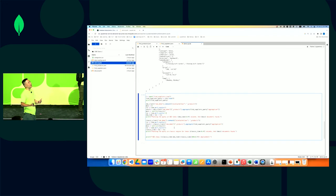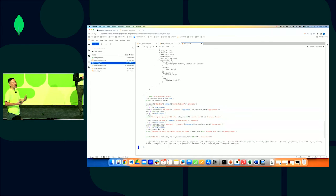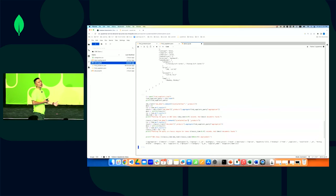Since that query is going to run a little bit slower, we're going to run it only once. We'll also clean up the query plan cache before we run each of the queries. So we're going to run against the SBE client, and then we're going to run the same query against the classic client.